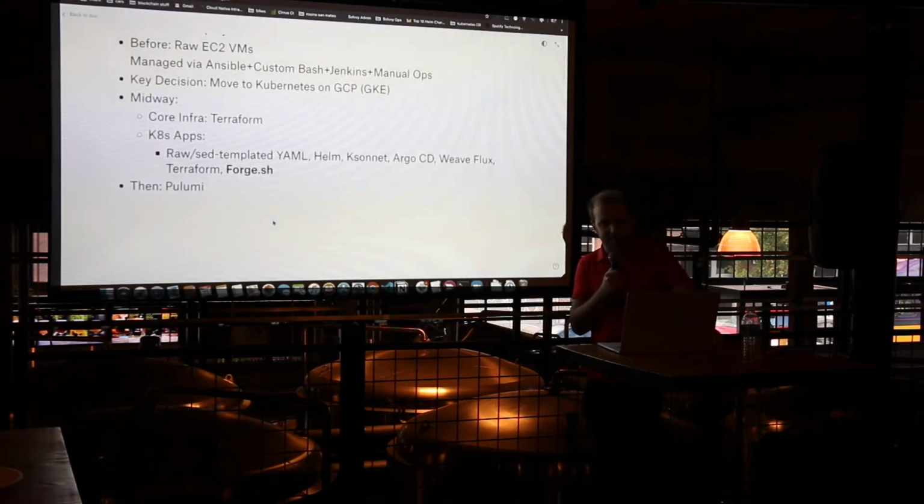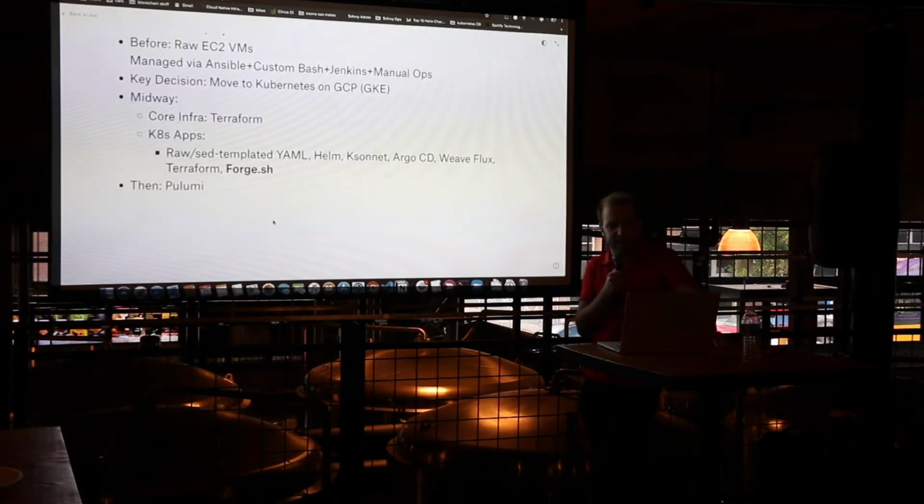A key decision at that time, it was the beginning of 2018, so Kubernetes was already fairly popular at the time, so we wanted to do something which looked very promising, and that was Kubernetes. And to run Kubernetes, we decided to use GKE on GCP because it takes away a lot of the burden of managing the cluster itself. And we started setting up a bunch of GCP projects and GKE clusters just using Terraform, and it was kind of working fine for the basic things.